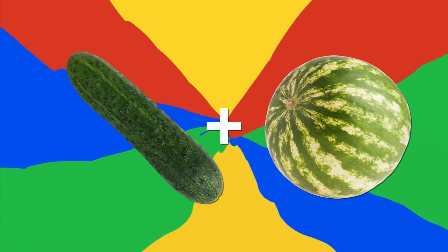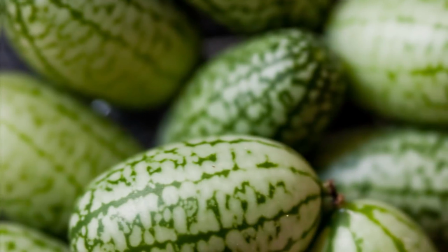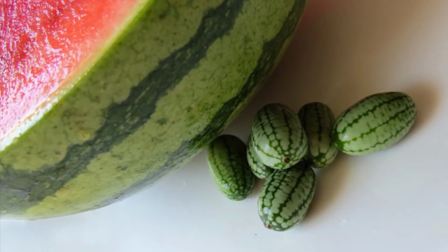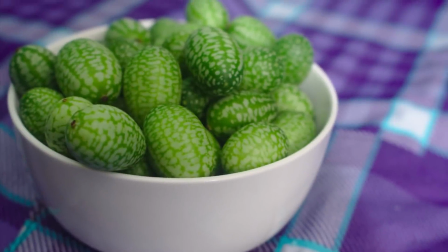Cucamelon. What do you get when you combine a cucumber with a watermelon? A cucamelon. And guess what? It's an actual food. Cucamelon is actually a type of cucumber native to Central America and Mexico. It's also known as a mouse melon, which is pretty understandable given the fact that it's only as big as a grape, making it look like a baby watermelon.